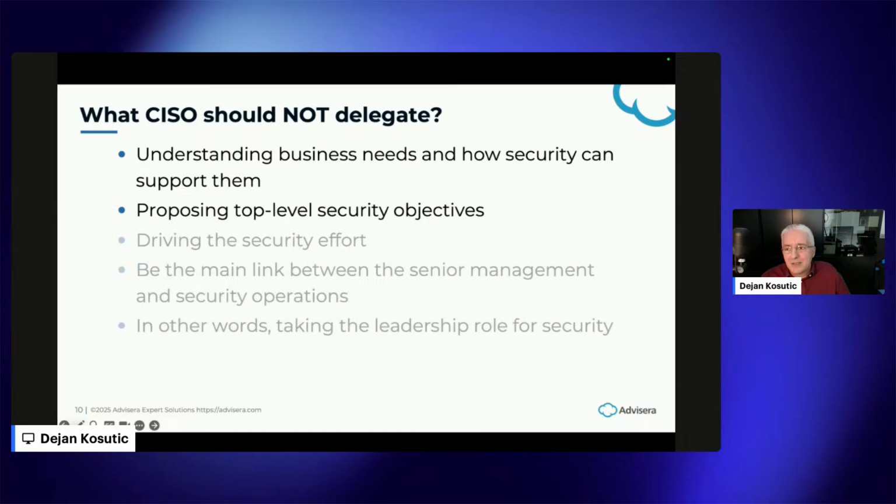Another thing that the CISO should not delegate is proposing the top-level security objectives, because it's hard to expect the CEO or CTO of the company to come up with top-level security objectives. This is why the CISO, knowing both business and security sides, should propose these top-level objectives.